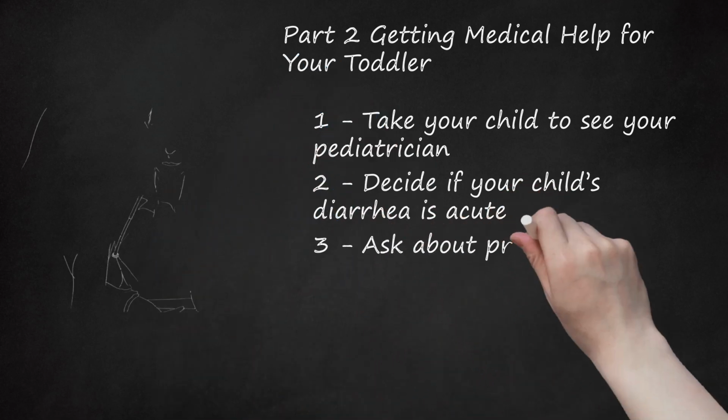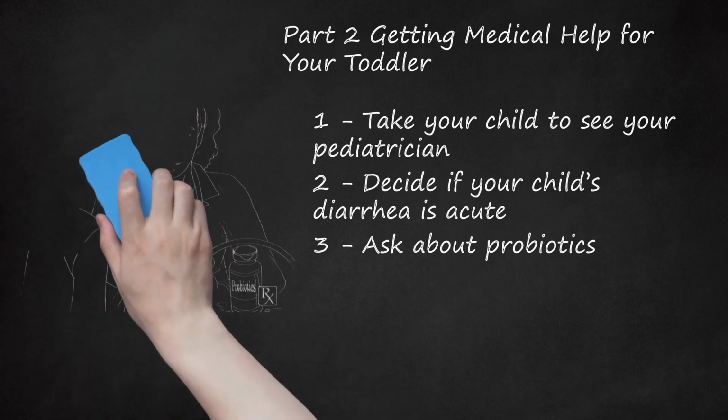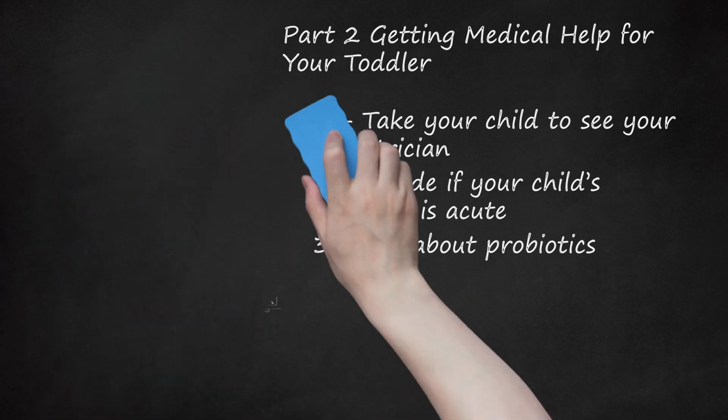3. Ask about probiotics. If your child's diarrhea is prolonged or the result of antibiotics, ask your doctor about probiotics. It may be necessary to rebuild the good bacteria in your child's intestines to prevent further illness. The type of probiotic depends on why your child has diarrhea, as not all probiotics can help diarrhea, and not all types of diarrhea are helped by probiotics. Your doctor may recommend strains such as Lactobacillus rhamnosus, Lactobacillus reuteri, or Saccharomyces boulardii, or possibly even a combination.